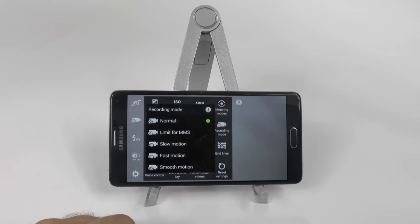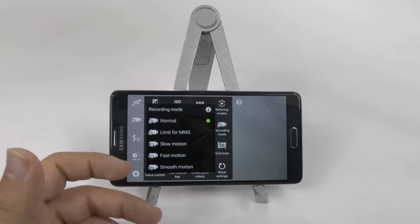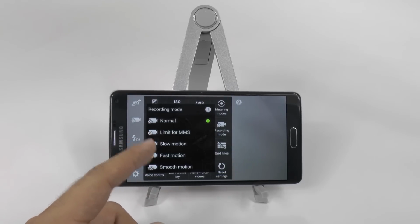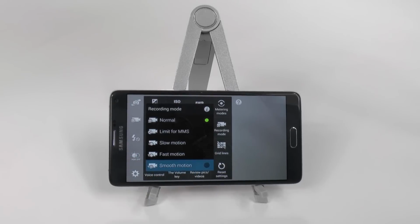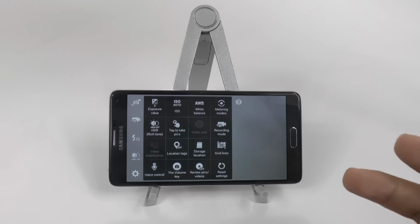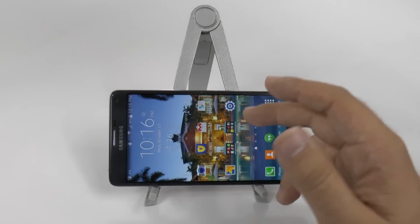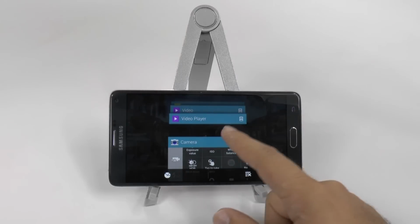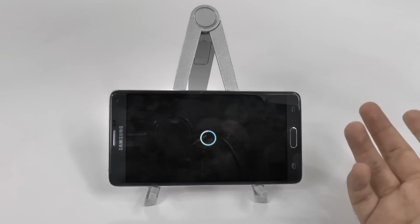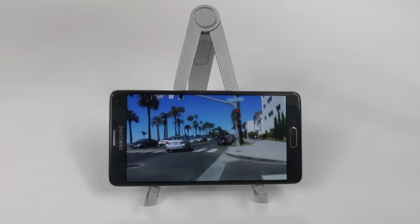But when you tap this one, you can of course do limited text message, slow motion for dramatic effect, or fast motion for comical effect. But the best video quality by far comes from smooth motion. Smooth motion films at 1080p at 120 frames per second. What this does is it really makes the video stand out, but it's not something like slow motion. It actually does a much better job and a better quality for a regular video. An example of this is something I downloaded a year ago with the Note 3 that still shows a very great quality.